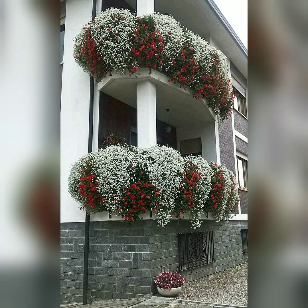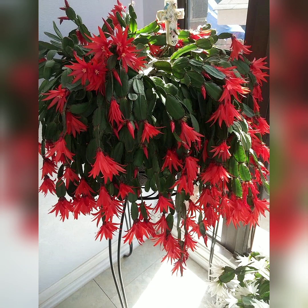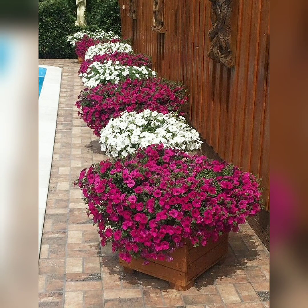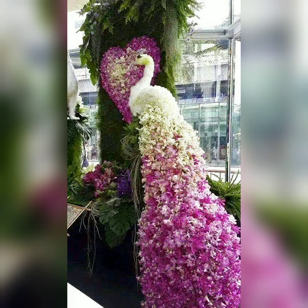Try something with both annuals and perennial flowers. For example, cosmos, sunflowers, and marigolds. Flowers have an amazing ability to beautify any space.